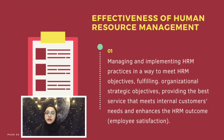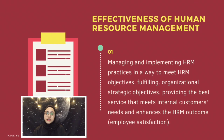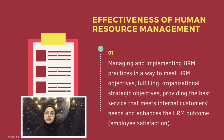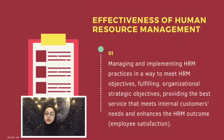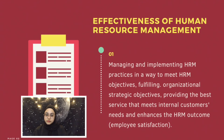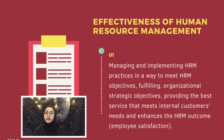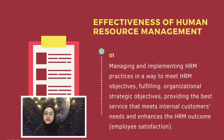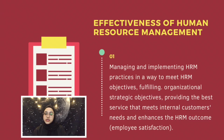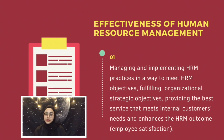Managing and implementing HRM practices in a way to meet HRM objectives, fulfilling organizational strategy objectives, and providing the best service that meets internal customers' needs and enhances HRM outcomes, such as employee satisfaction. What is effectiveness in HRM? An effective human resource management is practice, namely employee empowerment, training and development, appraisal system and compensation. These are the main factors for the success of a firm on employee retention.